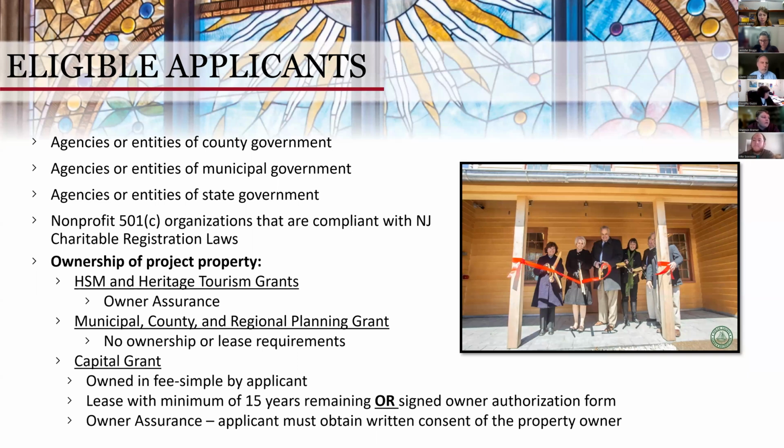We do also have ownership requirements. For the HSM and Heritage Tourism grants, if the applicant does not own the property outright, they will need to provide us with a single owner assurance form or assigned owner assurance form. Basically, this shows us that the owner of the building knows that you're applying for the grant and is aware of the project scope of work.